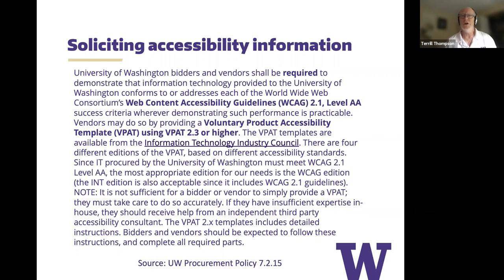So we're going to explore all of this on future slides. But essentially, this is just sort of laying it out there. It's part of the policy that we need to meet WCAG 2.1 Level 2A. That is our standard for IT. And the means by which we expect vendors to document that is with a VPAT, specifically using VPAT 2.3 or higher. And the relevance of that I'll talk about in a moment.